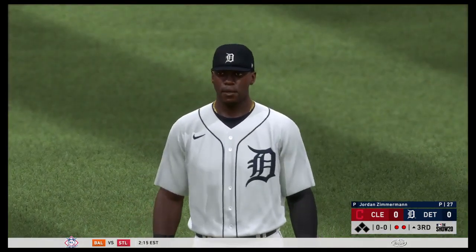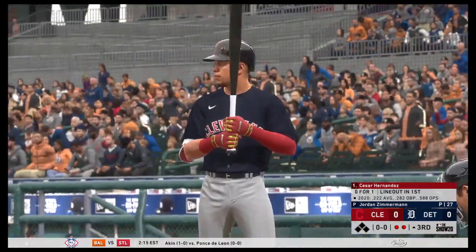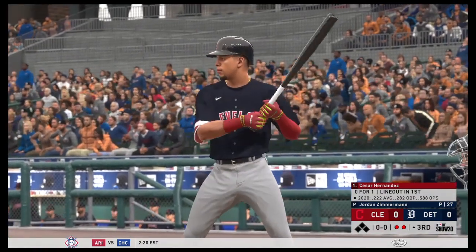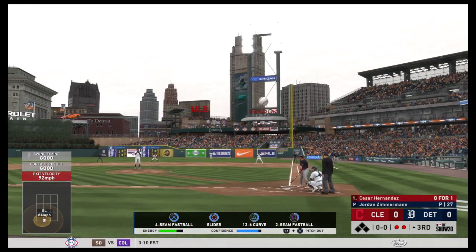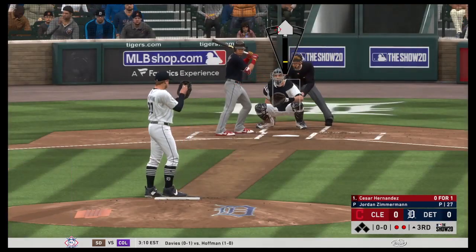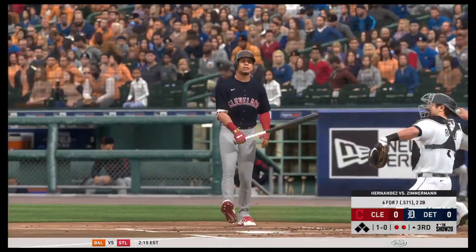Now batting, second baseman, Cesar Hernandez. Stepping into the box, Cesar Hernandez. He'll swing it from the left side right here. Well, if you're looking for pop, he definitely has more pop, more home run potential hitting from the left side. This is his power side. He's ready. Here's the first offering. Ball inside.